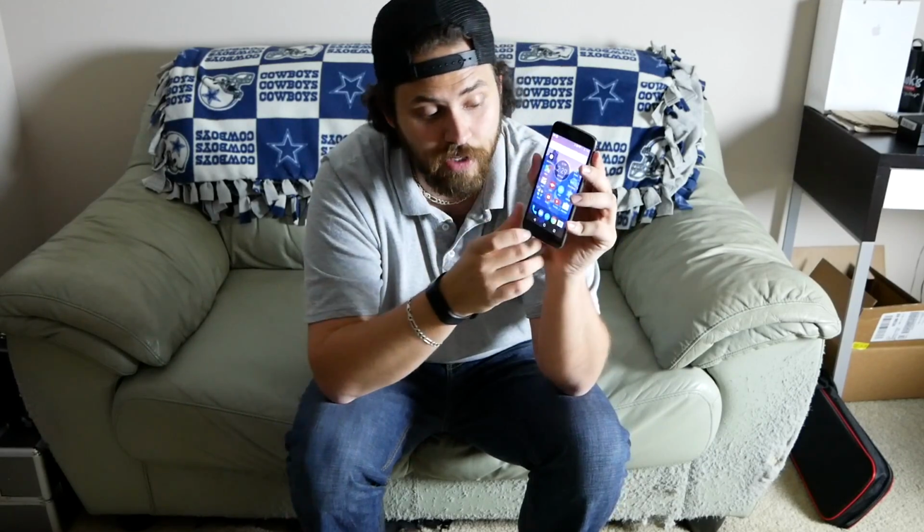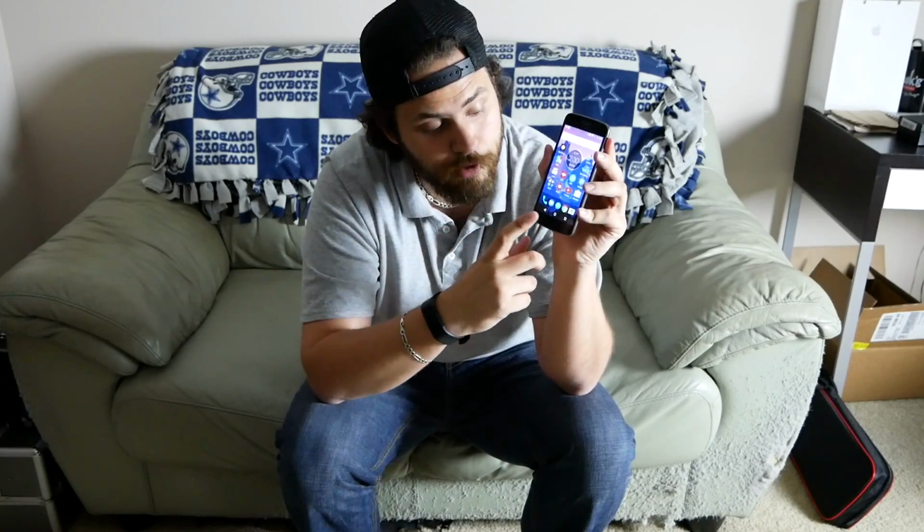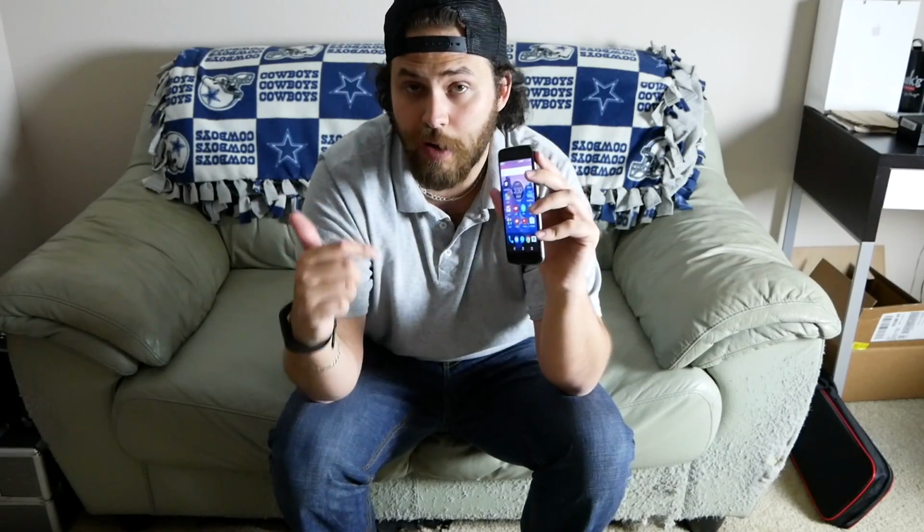You don't necessarily have to hit the on-screen home button, which is there in case you want to use it, but you can just tap it. It is going to go home. You can double tap it to do things, and you can even long press it to launch stuff like Google Assistant. So the home button, the fingerprint scanner, this one-stop shop approach by Motorola is a big plus in my opinion.